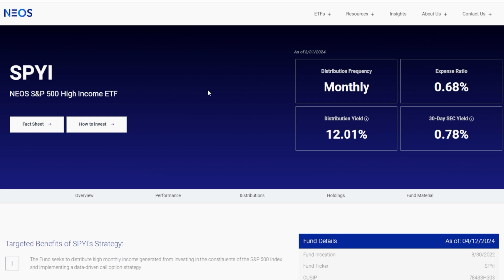So I'm sure by now some of you guys might have guessed it, but the ETF that we're talking about here is SPYI, or the NEOS S&P 500 High Income ETF. Now this ETF is very similar to JEPI along with other covered call style ETFs. But like I said earlier, this ETF offers some things that JEPI does not offer.